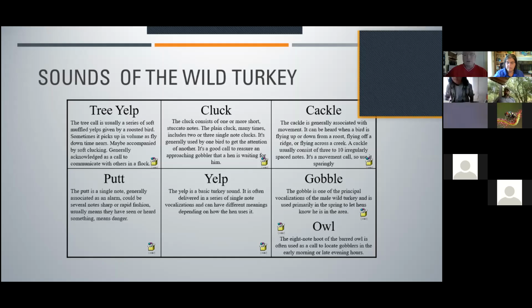Now, the other call that you hear a lot in the turkey woods is the yelp. This is kind of a general communication call. It can mean different things at different times of the year, and it's something that you hear often.